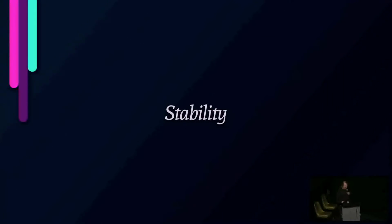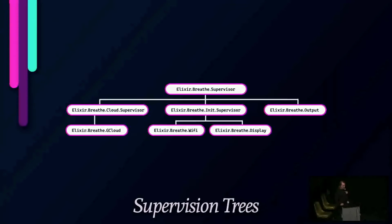Another reason to use Nerves is the stability. So you're probably familiar with these supervision trees, and this is the one that I have mapped out for this application. If you look at it, I've got these trees that are managing the cloud service, independent of all the initialization of the network and the display, which is also independent of the output data. And so, like I said before, if the cloud service were to crash for some reason, getting some unexpected state, we are still collecting data and we're still outputting data locally all the time.